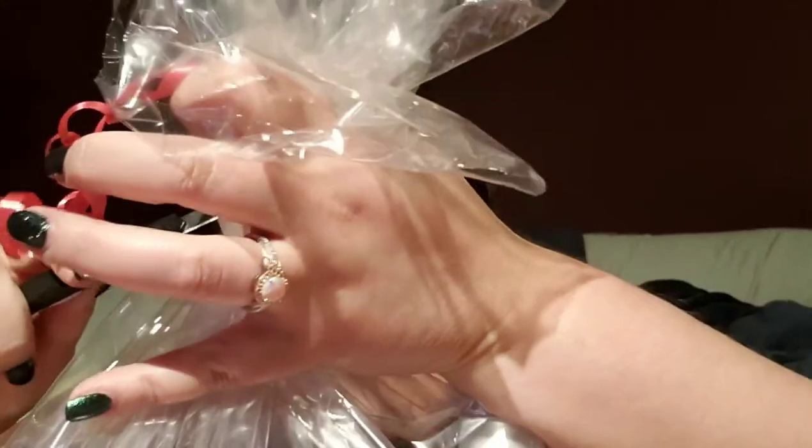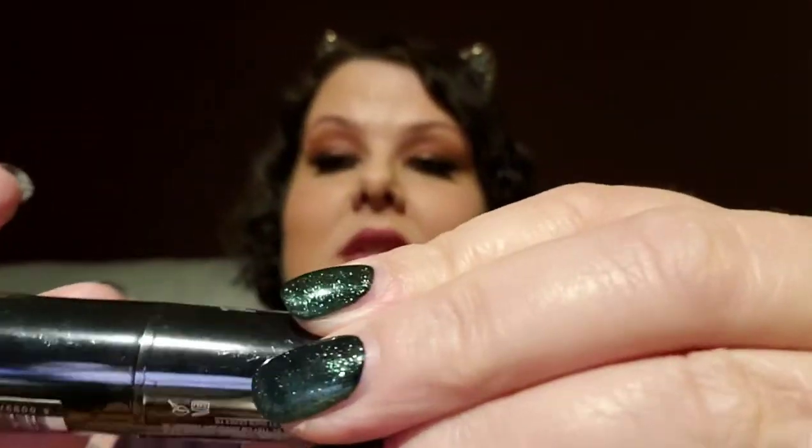And I got one of the door prize gift basket thingies. So let's open it up and see what's inside. Look at all this stuff, guys. This was all free. So there is another NYX lipstick. And it's red, so that's nice. That might be nice on me.